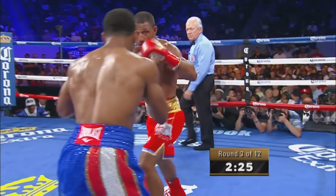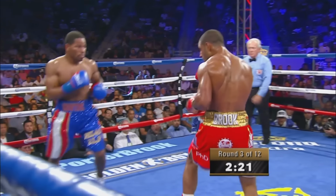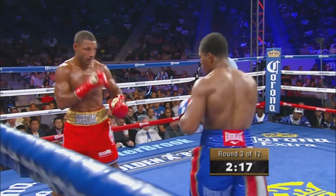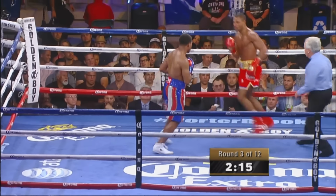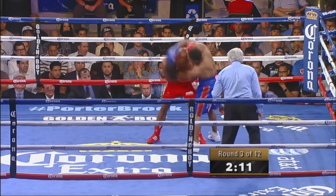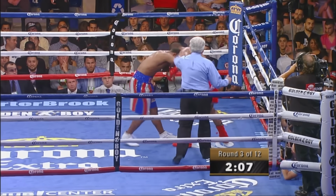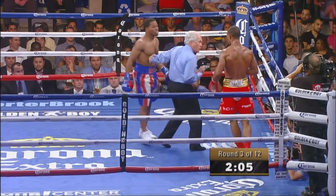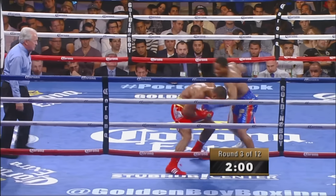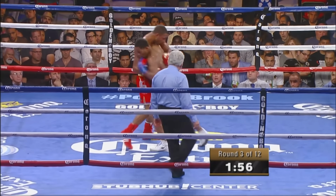Right hand lands from Brook, who's got to find something to slow Porter down. He just goes and goes. Again, nice work from Brook, making Porter miss. And back he is, on him again. Brook getting a right hand through and then looking to hold as Porter tries to go to work. And Porter showing some strength there, just spinning Brook round. I mean, how often do we see Brook as the physically dominant fighter? Not in this one. And that's what Porter's doing, just showing him everything he's got up close.